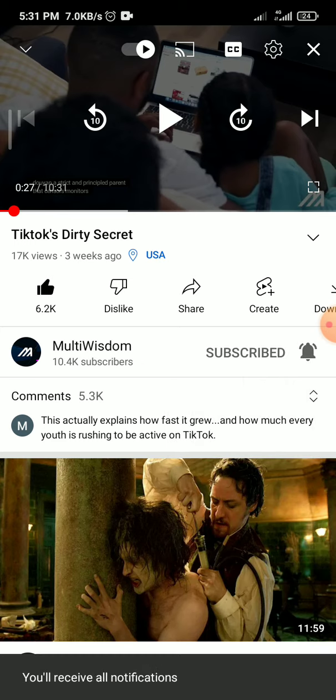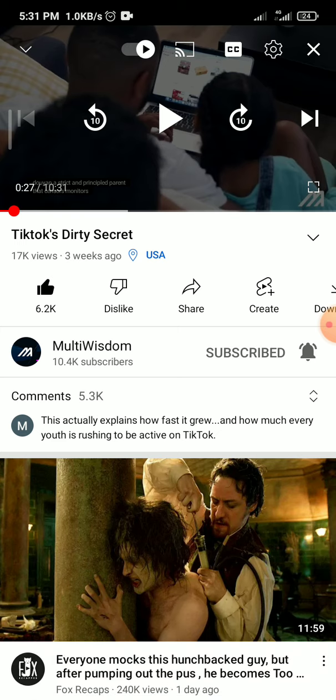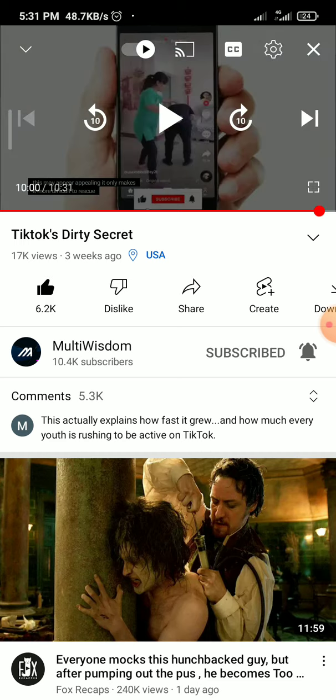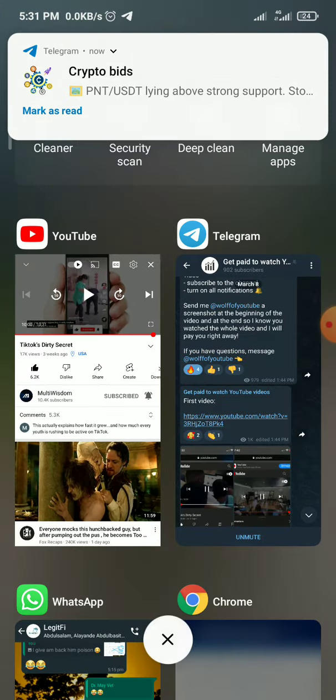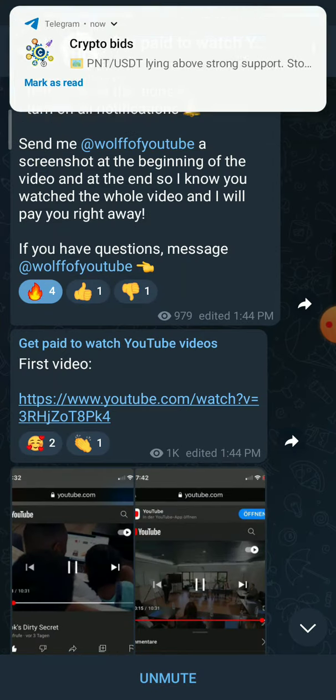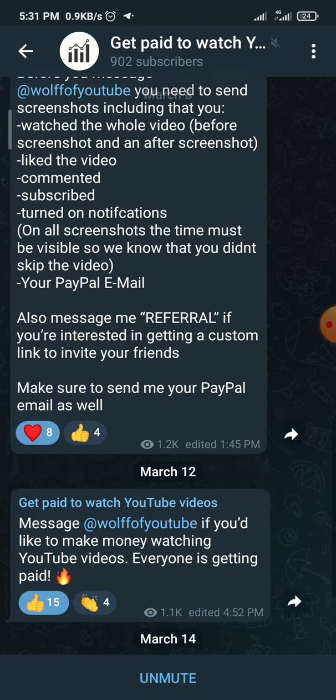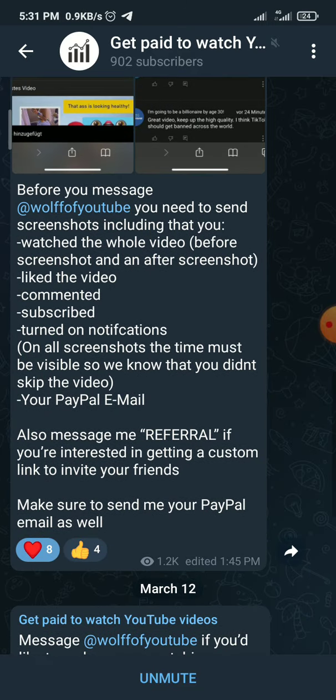So right here, all you need to do is to screenshot this beginning. So once you are done watching the video, at this end, you screenshot it again, then you send it to that particular account right here. It's very simple for you to do, and you would wait for a reply. So once you get a reply, you are going to get paid $1 to your account.